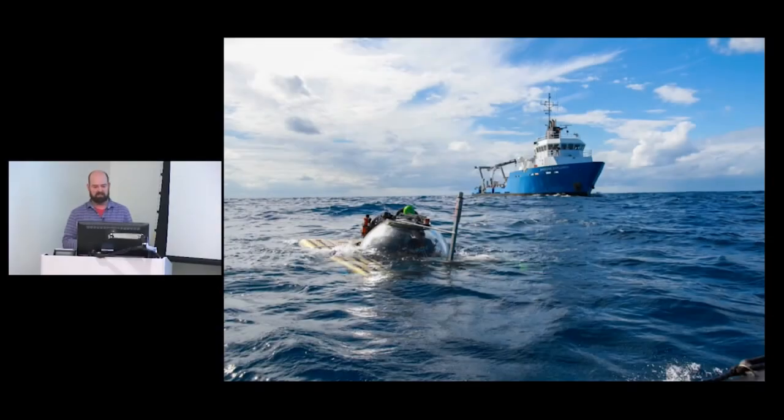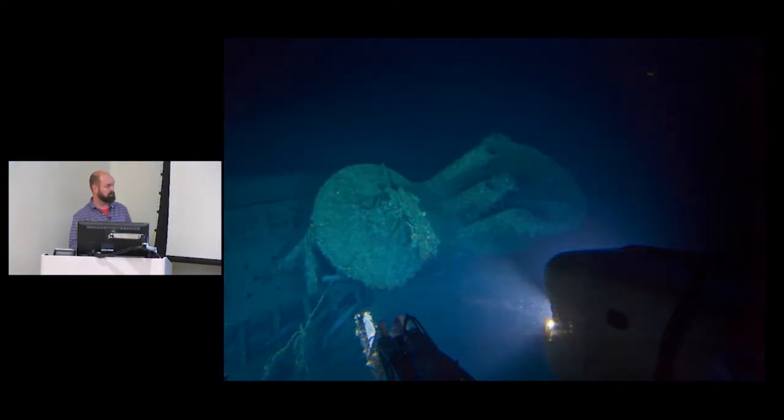So we did that in the summer of 2016, and were able to visit this battlefield site for the first time since they were lost in 1942. So this is the U-576. This is the conning tower area. The preservation on the site is unbelievable. It's in about 700 feet of water. And because it's in that deep of water, it's a really stable environment.